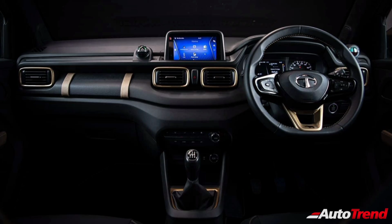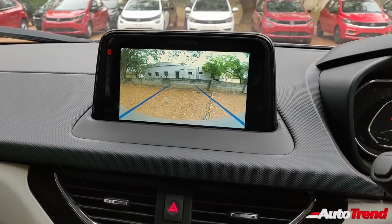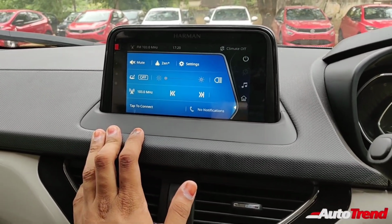Just like the exterior, the interior of the HBX is also going to be almost similar to the concept in terms of overall design, features and space. Just like the Nexon and the Altroz, the 7-inch touchscreen will be placed at the center stage on top of the center console, which will also offer Android Auto, Apple CarPlay, voice command assist functions, reverse parking camera, an 8-speaker surround sound system from Harman, Wi-Fi and IRA connected car technology, along with automatic climate control display.